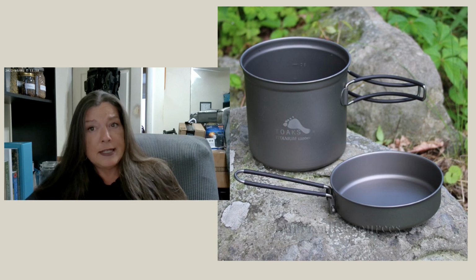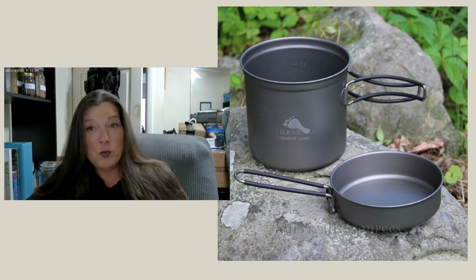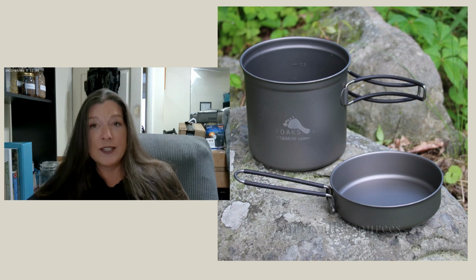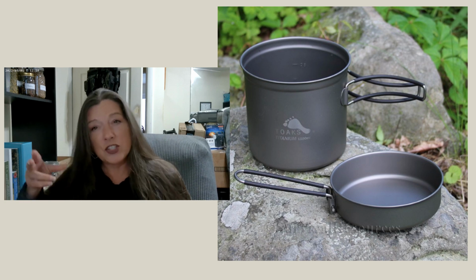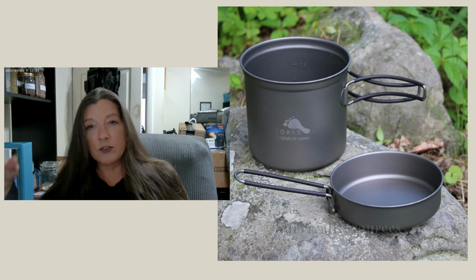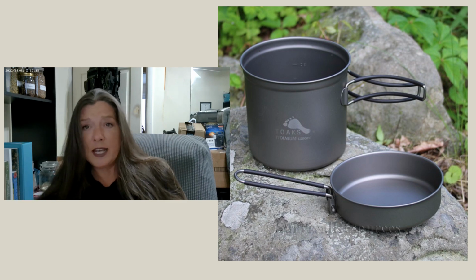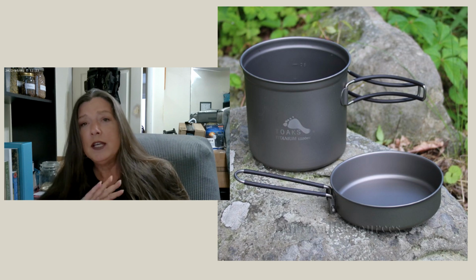Number 6 is a camping or survival set of pots. This is a good one to have, definitely needed. You'll see that the ones here that are pictured are actually detachable on the handles. So you can detach the handles and fit them together and they go into your bug out bag and you can actually put things inside of them as well. So they'll fit nice and compactly inside your bag.